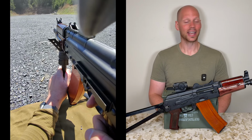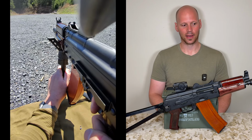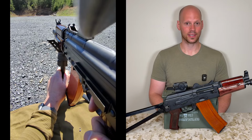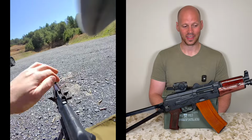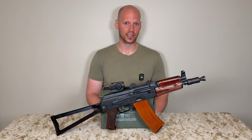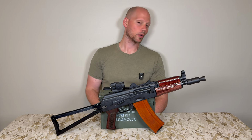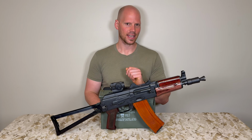I actually broke two different AK front sight tools before I finally ended up buying a K&S Precision one, which is incredibly solid, which finally allowed me to turn that front sight post. But that was excessively stiff compared to any AK I've ever experienced. And real quick, we're going to talk about a downside to the PSA AKs.